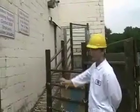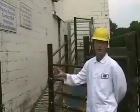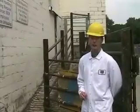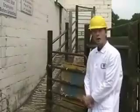And before anyone can unload, they have to check in at the front. We have to make sure they're certified to unload under our humane handling protocols. So one of our employees will be here with them, and they have to have some sort of training. Often our farmers themselves will do the unloading. And now we're going to walk up and we'll see where they go.